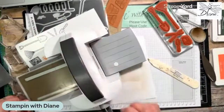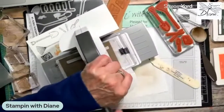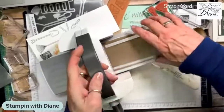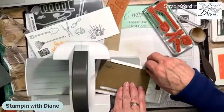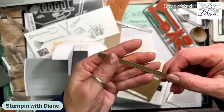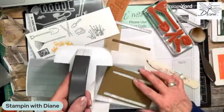So this is going to give you a more embossed look. So just bear with me here. And see, it just makes the wood grain a little bit darker, right? Hopefully you can see that.